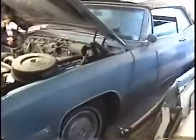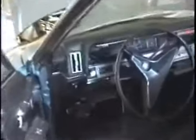Well, let's check out. It's actually in good shape. It's a convertible. That was definitely a lady's car. No wonder he kept this thing. Convertible 67 Cadillac. It's a bit dark in here.